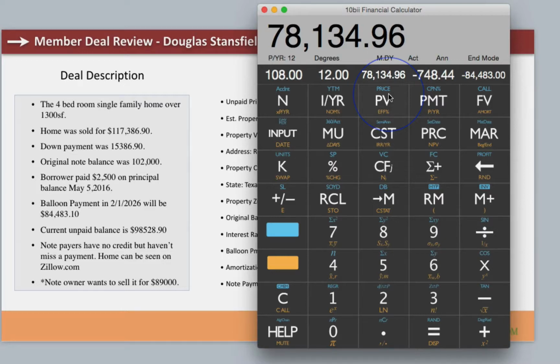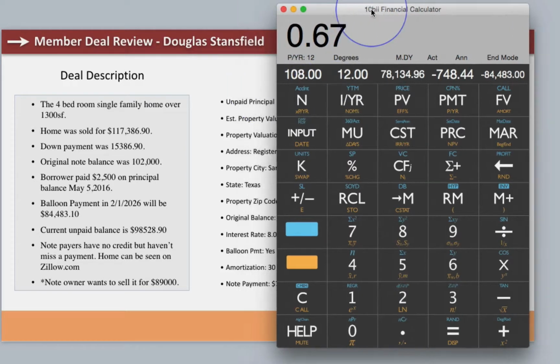Now with good credit, maybe this is possible. With bad credit, I don't think they're going to get this. I think at the best, they'd be looking at a 12, looking at 11,000 less. So anyway, and then 78 divided by 117, you know, that's a more respectable investment to value.